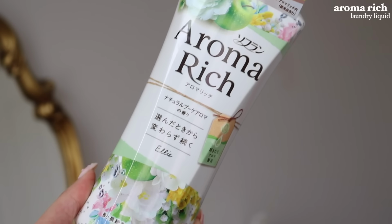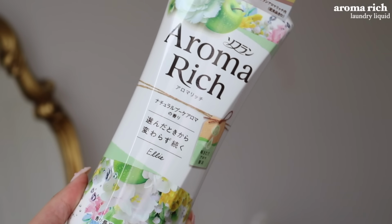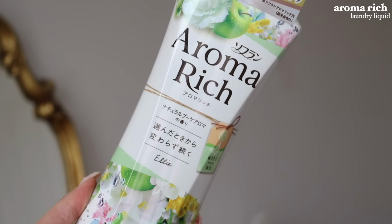Next category in this box, a little random, but I do have two laundry empties, and I want to mention them because I really do like them, but they're so expensive in New Zealand. Like, it's so expensive. So would I get these when I'm in Japan? Because they do take up a lot of luggage space. This one smells so good. Makes your clothes smell so good.